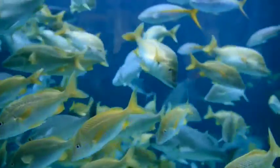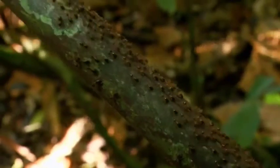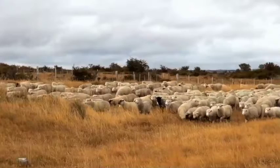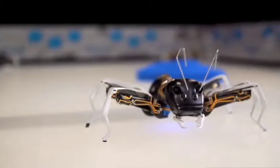Watch out for the swarms. Ants, fish, even termites. They all move and work together, like they have one mind. There's a method to the madness here. It's called swarm behavior, and now we're using it for robots.